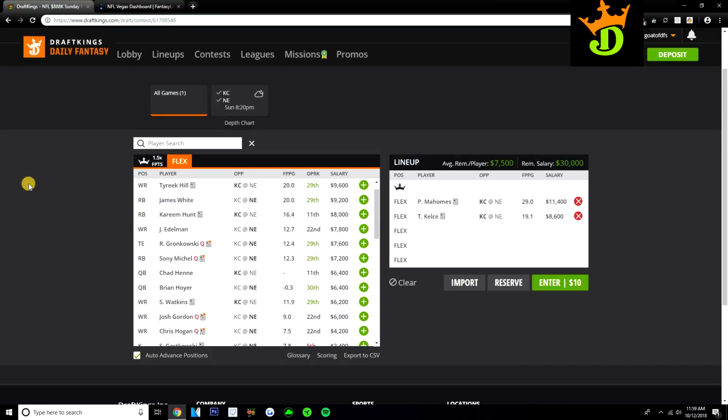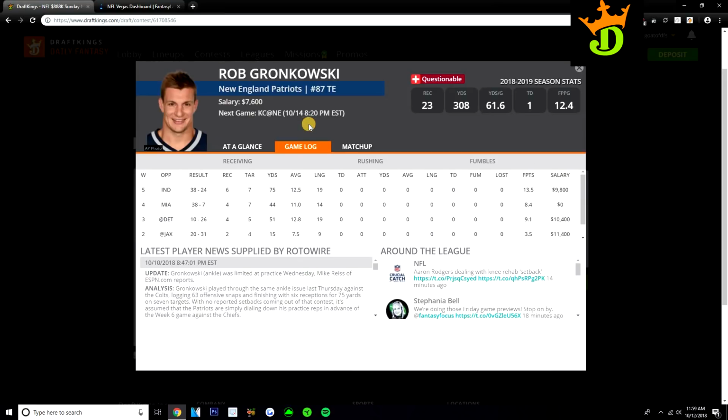I think Gronk is way underpriced. I know Gronk has not been good this year. He's actually sort of really struggled, hasn't been great for fantasy. But this is a great spot for him to really get things going. It's against a bad Chiefs defense.